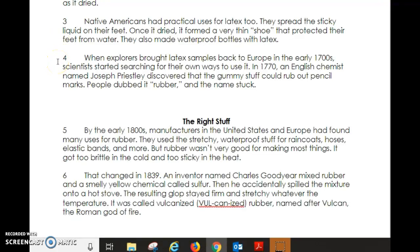When explorers brought latex samples back to Europe in the early 1700s, scientists started searching for their own ways to use it. In 1770, an English chemist named Joseph Priestley discovered that the gummy stuff could rub out pencil marks. People dubbed it rubber, and the name stuck.